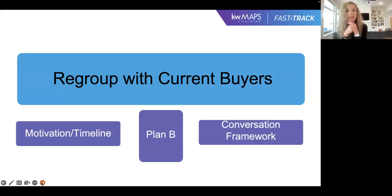Ask them what their plan B is. If they've got a super detailed plan B, it's probably their plan A. We may not have caught the motivation and timeline, and we may need to regroup with them. Just call them. That's the second piece of homework.